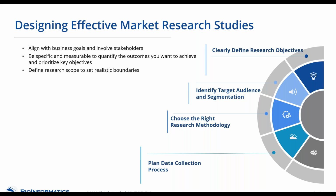One of the challenges that we see when we're helping customers develop this set of objectives for a successful market research study is that they want to try to accomplish too many things with a single study. So make sure that you're setting realistic boundaries there of what's in scope and what's out of scope.